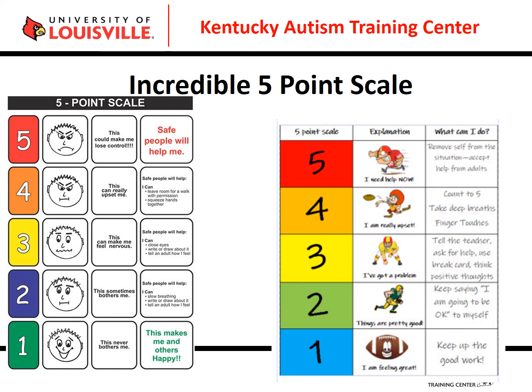Safe people, what I like about it is that fourth column. Safe people will help me. I can leave the room for a walk with permission, squeeze my hands together. What the Incredible 5-point scale does is it breaks down the emotions of the child, and you can use this for all kinds of things, all kinds of different scales, and you would customize it probably for the student.